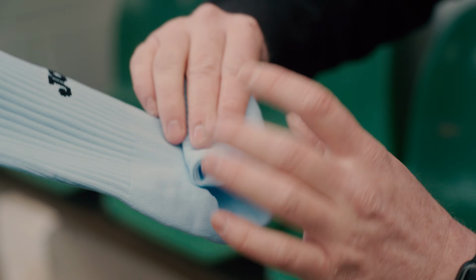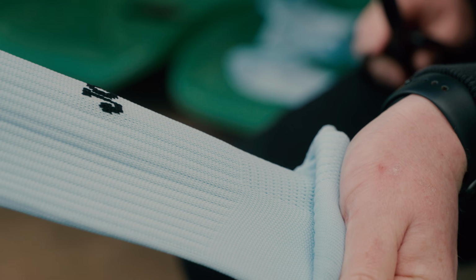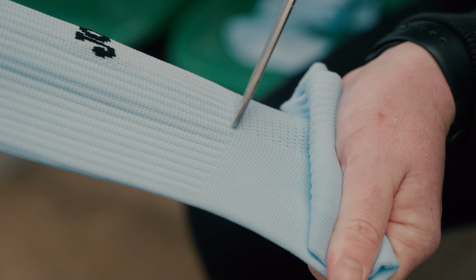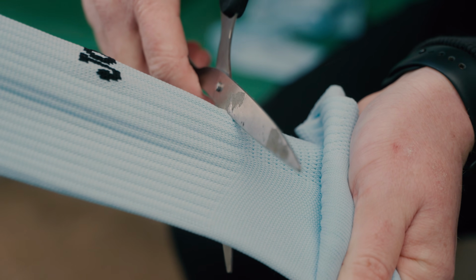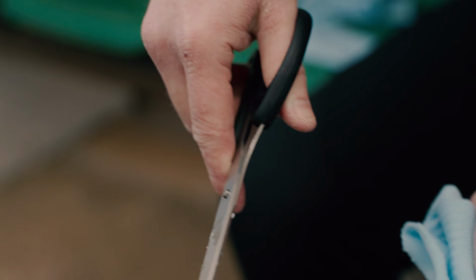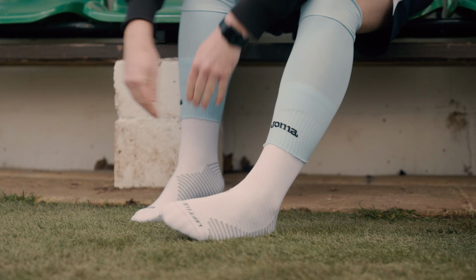Now, the first thing you're going to want to do is pull your sock nice and tight and keep it straight and flat so you get a clean cut. Next, I like to aim to cut just below the elastic bit at the bottom of the sock so you're keeping the sock structure intact. Then when it's time to make the cut, I use lots of little cuts so you're nice and accurate and you get a clean, straight edge. And that's the finished look, but if you want a bit more security, you can add sock tape as well.